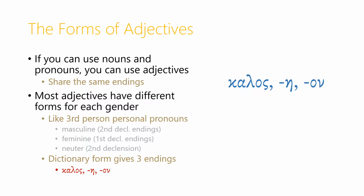Most adjectives have different forms for each gender. So, like third-person personal pronouns, in the masculine they use second declension endings, in the feminine they use first declension endings, and in the neuter they use second declension endings again. And so a dictionary will give you the three endings when it gives you the word. Kalos, which means good or beautiful, is usually listed in the dictionary as kalos, comma, a, comma, on. And that's a shorthand way of listing kalos, kale, kalon. It's assumed that the feminine and neuter endings are stuck on the stem of kalos, right where the os ending would be dropped off.